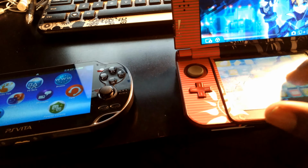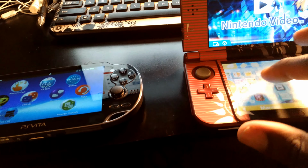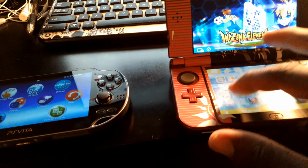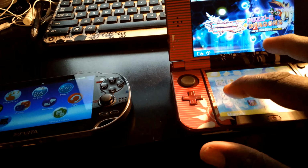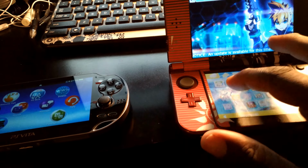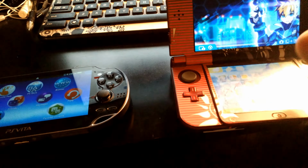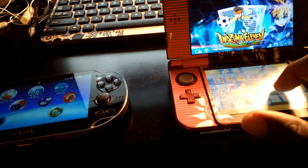But these, like I said, are full digital games that I got. Mario, Inazuma, Puzzle and Dragons, Gunvolt, Shovel Knight. But here's the sad part. These are four games that I have on my system right here.